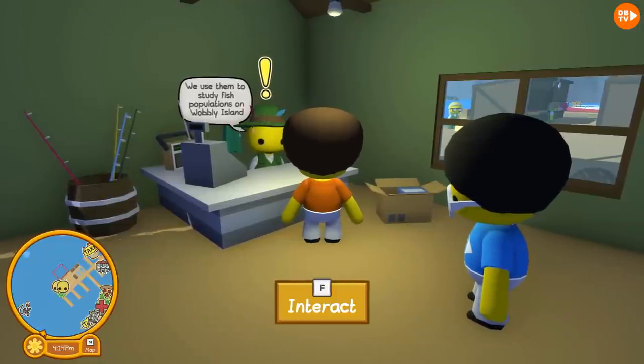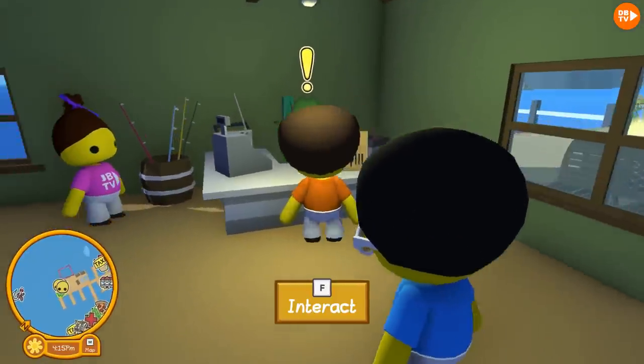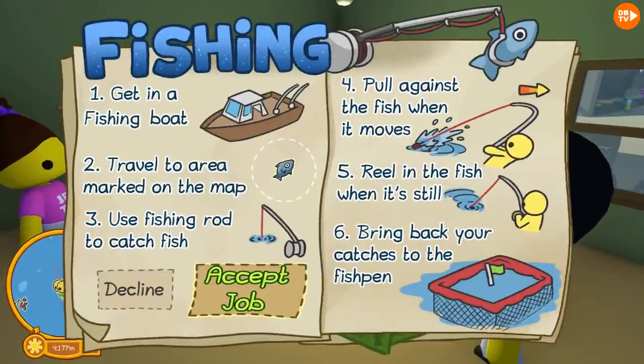We use them to study fish to... he said it a little too fast. Fishing. 1, get in a fishing boat. 2, travel to area marked on the map. 3, use fishing rod to catch fish. 4, pull against the fish when it moves. 5, reel in the fish when it's still. 6, bring back your catches to the fish pen.